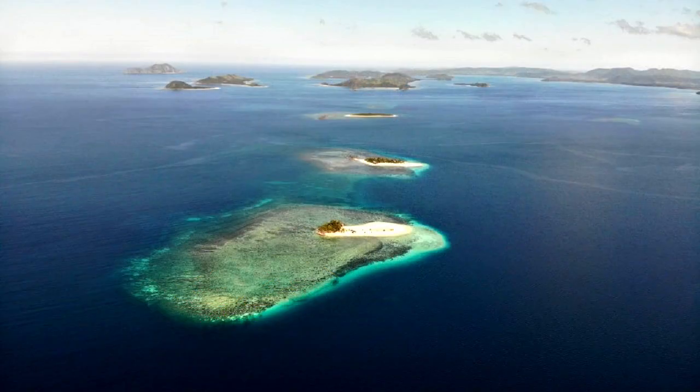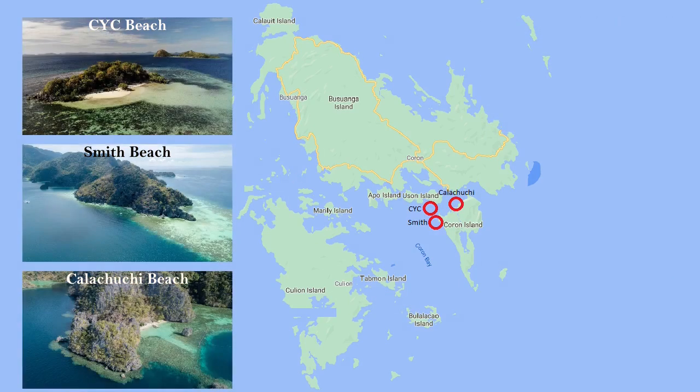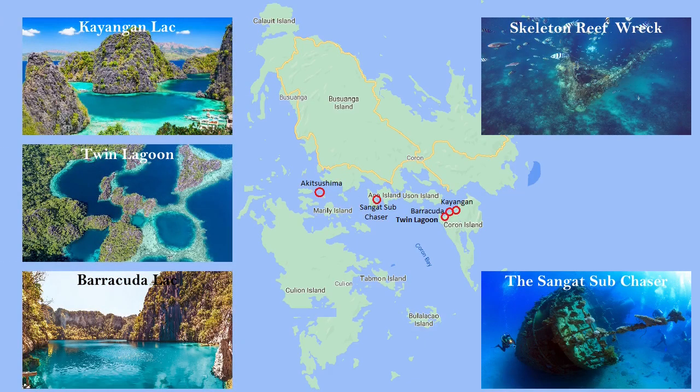To give you an overview allowing you to choose or organize the tour that best meets your expectations, I will present 5 of the most popular sites of the Calamian Archipelago, then 3 of the most pleasant beaches for a meal break, 3 of the best spots for snorkeling, 3 of the most beautiful lakes, and 2 wreck diving spots. That's 14 sites among the immense Calamian Archipelago.